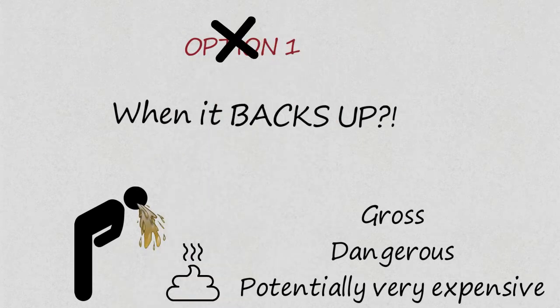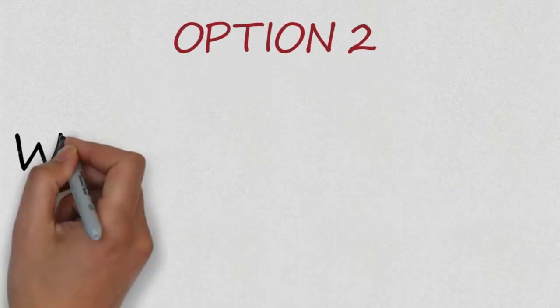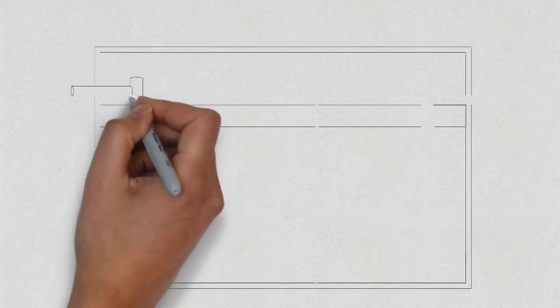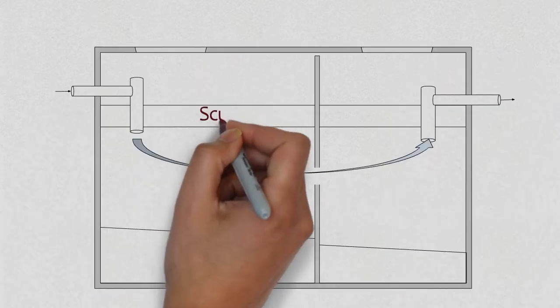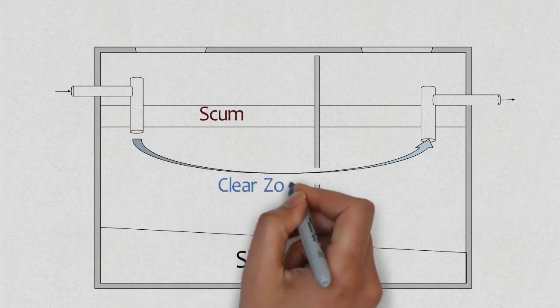Option two really gives us our best financial option, and that's when it truly needs it. A properly performing septic tank divides your sewage into three distinct layers. The floatables come to the top and form a scum layer. The settleables, or heavy stuff, drops to the bottom and forms a sludge layer, and in between is a clear zone, which hopefully is what goes to our drain field.